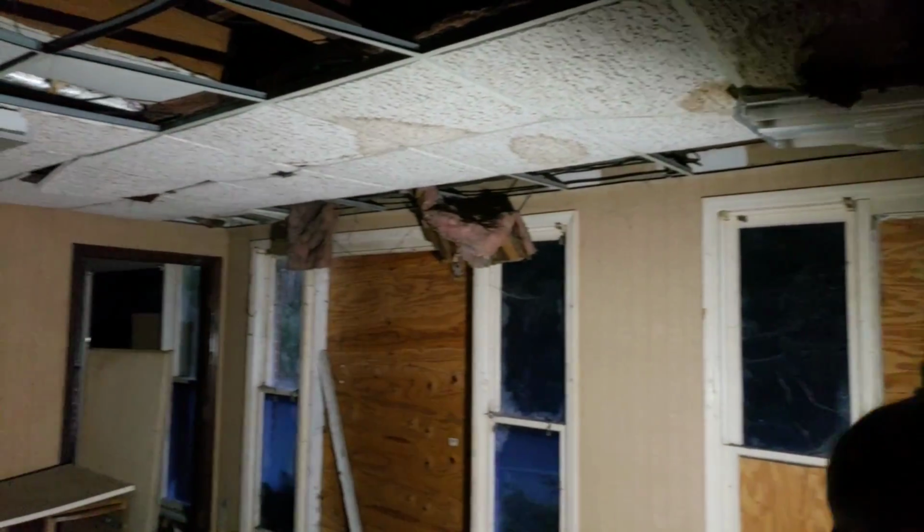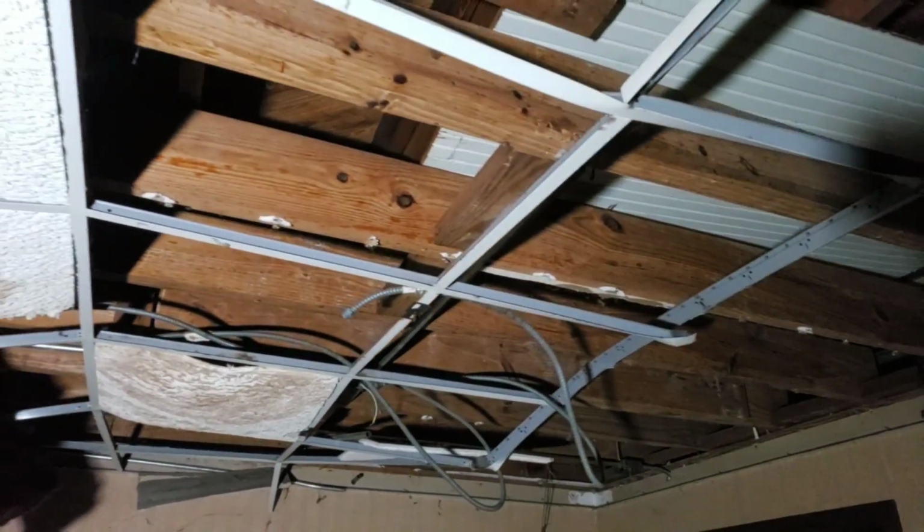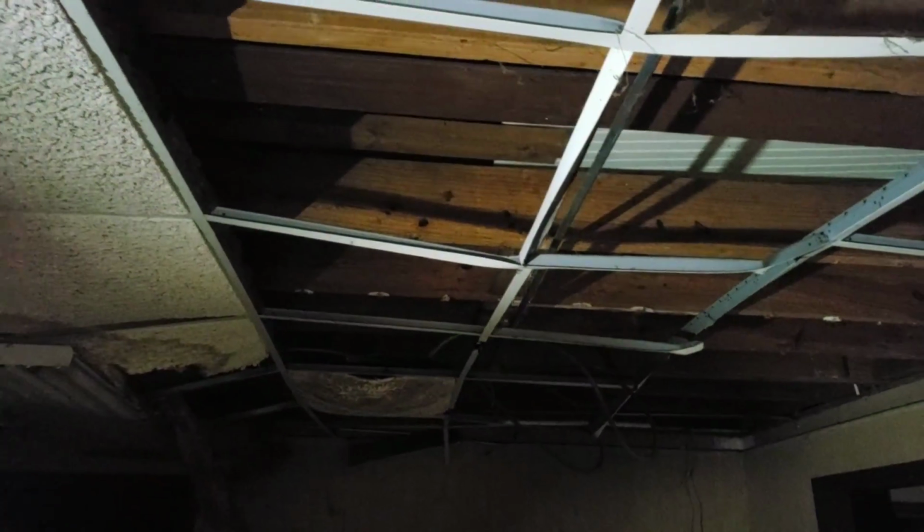See, do you hear it ticking every 2 seconds? What the hell was that? It sounded like the freaking ceiling was gonna cave in. I thought the ceiling was gonna cave in. Holy crap. That was scary. That made me jump. What the hell? It sounded just like the freaking thing was gonna come down. I mean, look, it is kind of coming down.